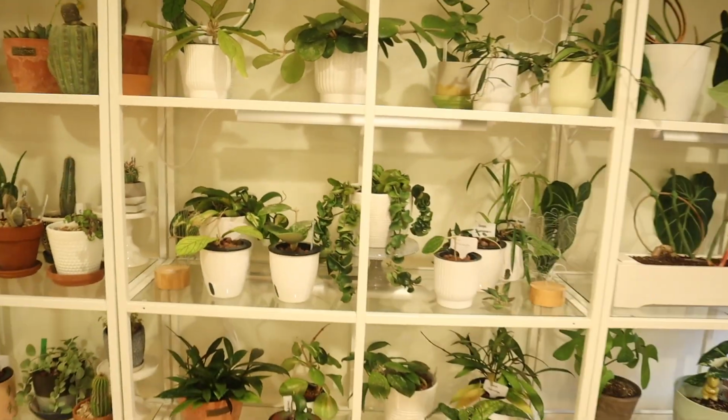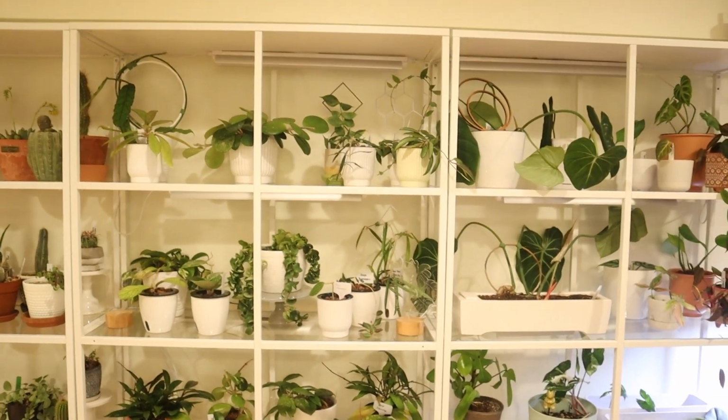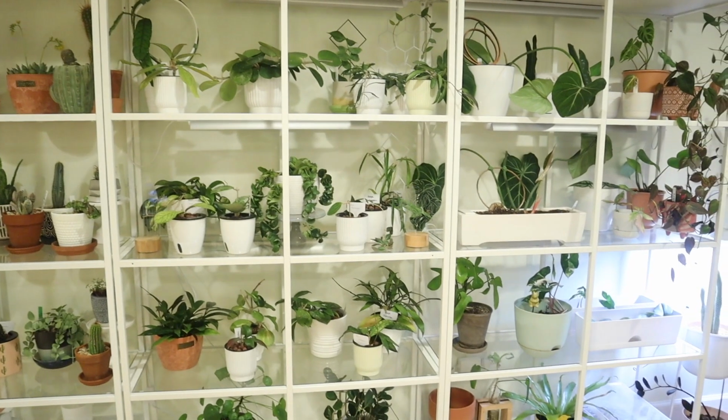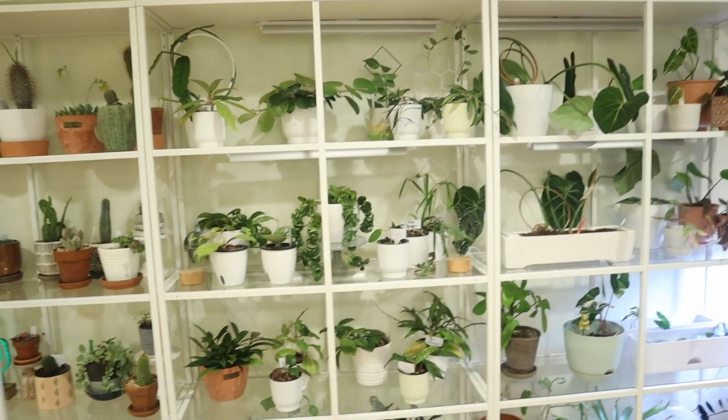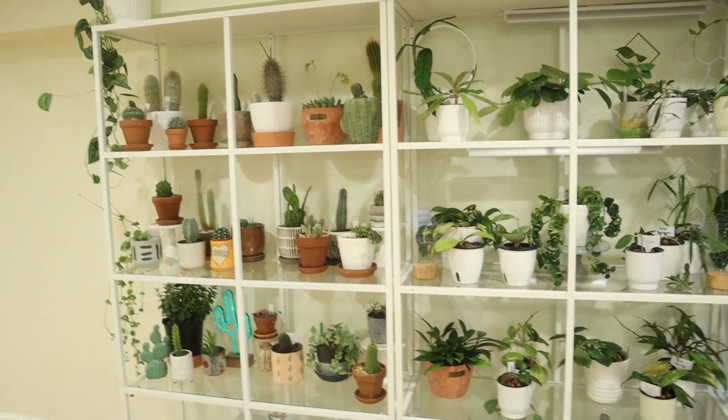But I'm gonna change the temperature here on this screen because it's looking very yellow. Hold on one second. Okay, now it's a little blue-green, but whatever. Okay, it's more plant color focused.